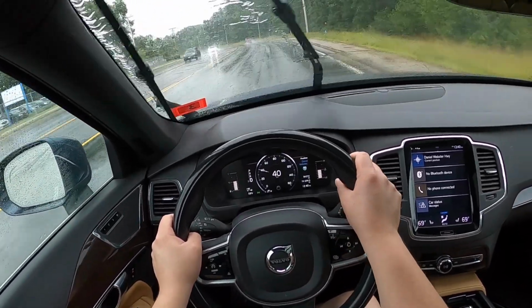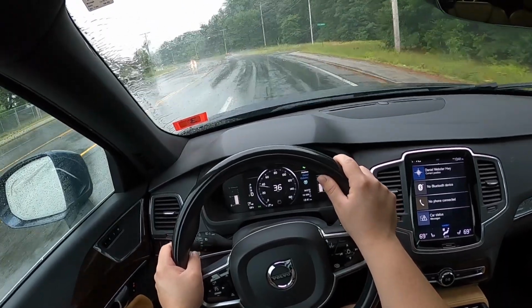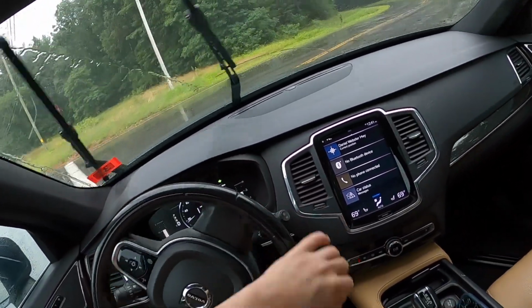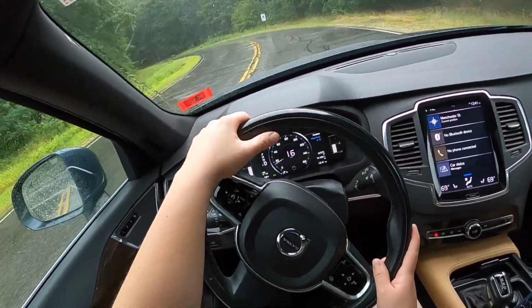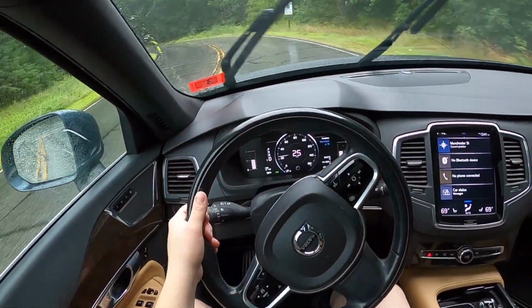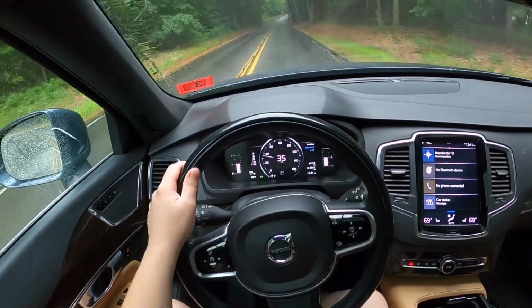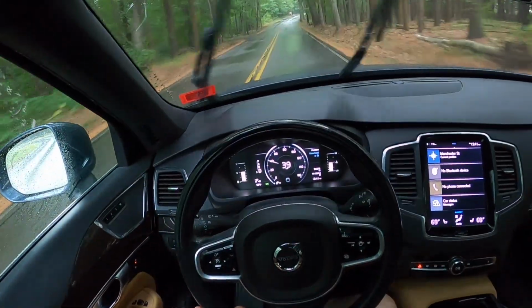So if you have a passenger with you who will kind of take command of a lot of those things, you will have a lot easier of a time trying to find settings. But if you're by yourself, that might be a little more difficult, trying to find your lane keep assist or your auto start stop function or something like that.